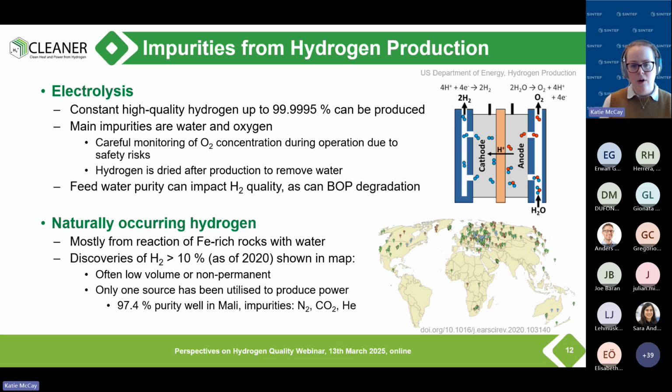We can change our electrolyzer operation parameters to try and reduce the amount of oxygen crossing over, and therefore the hydrogen produced can be very high quality. In addition, we can have different types of electrolyzers that might have additional air coming in on the anode. This can lead to some nitrogen impurities in our hydrogen, but again, studies have shown that these are below the limits within the ISO standards, so it's not necessarily needing any extra purification. The one purification step needed is more or less drying, so the hydrogen is dried after it comes out of the electrolyzer to remove any residual water.